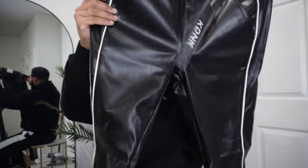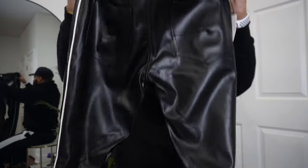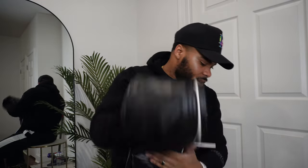This one's kind of different. Y'all can see it ain't got no pockets on it, but I like the style of them, you know what I'm saying? Seems pretty stretchy in the waist also. So those are three I received from them. Shout out to Kdnk. And we got one last pair right here.